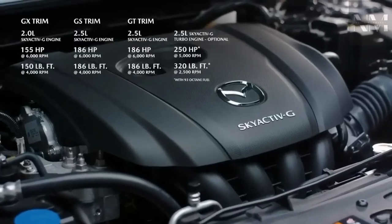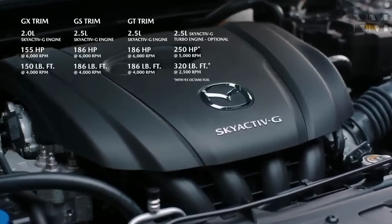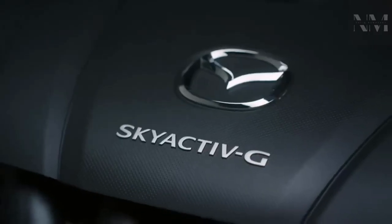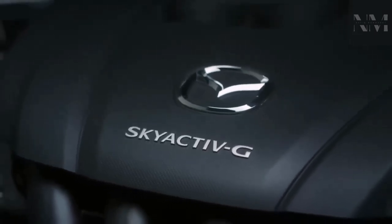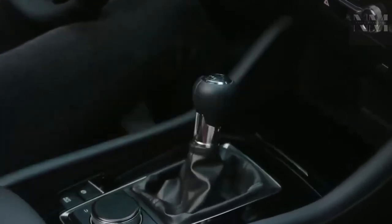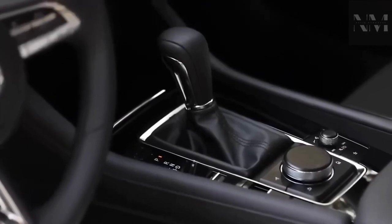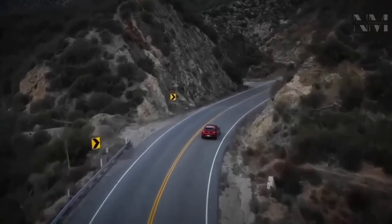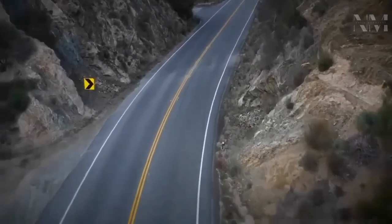Under the hood of every Mazda 3 Sport is an innovative Skyactiv-G engine. With 2-liter, 2.5-liter, and turbocharged 2.5-liter engines, there are a wide range of performance levels available. Each engine has been tuned to deliver a unique driving experience. The 2-liter and 2.5-liter engines are available with a 6-speed manual transmission, while all three engines are available with the Skyactiv-Drive automatic transmission. This innovative transmission seamlessly manages the flow of power, improving performance and efficiency at the same time.